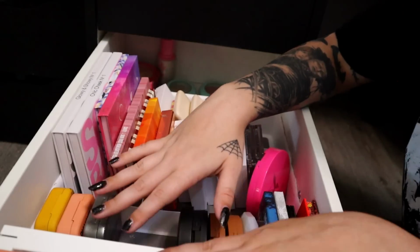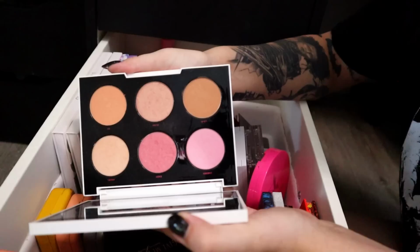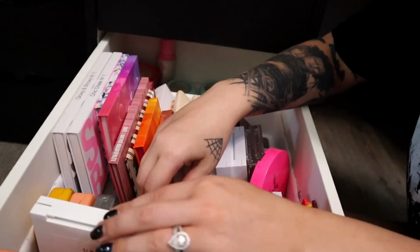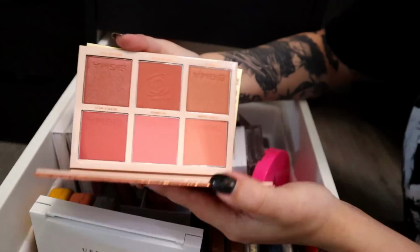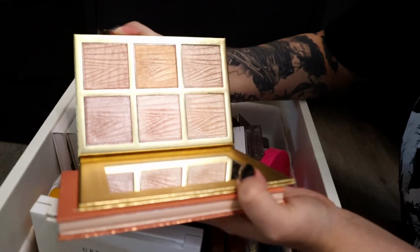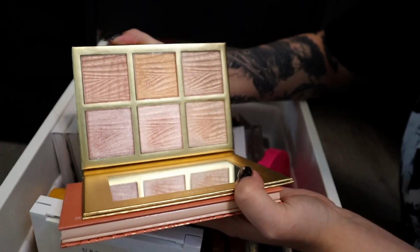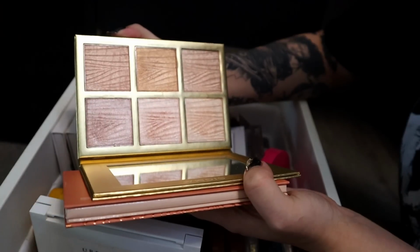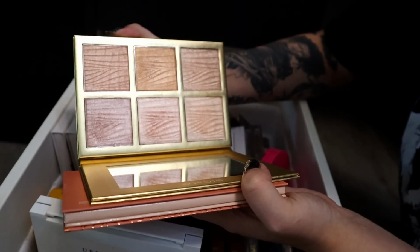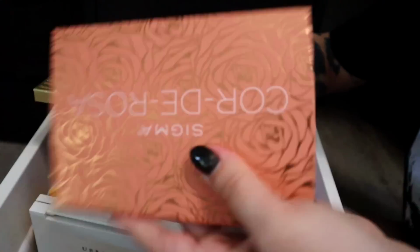So lastly, we have these face palettes. So I have the Gwen Stefani one. It's not going anywhere. It's going to be buried with me. The Color de Rosa blush palette from Sigma, and then the Glow Kissed one. I will declutter the Glow Kissed one, I think. They're really pretty, but I haven't used it in a while, so I will declutter this one. Okay, I'm going to keep this one.